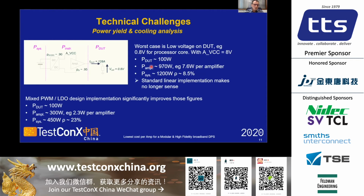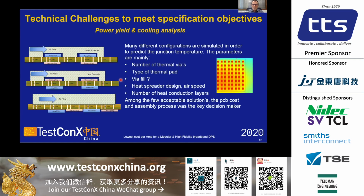So we went through a mixed PWM LDO design, low dropout amplifier, that significantly improves those figures. We have an output amplifier with 2 volt margin at the amplifier per supply. And so now with this, we end up with close to 25% yield, meaning that we can have 100 watt at the dot. The instrument itself needs to dissipate 300 watt, which is largely doable using an air-cooled mechanism. However, the cooling of the amplifier remains a challenge.